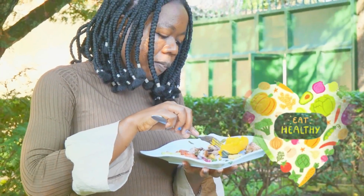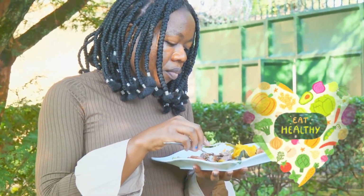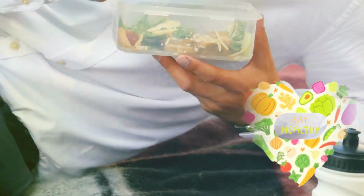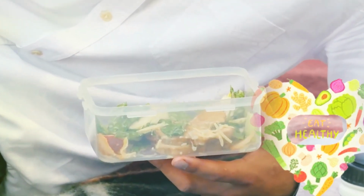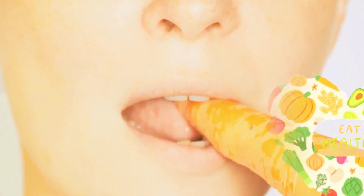Eat smaller, frequent meals. Opt for smaller, more frequent meals rather than large, heavy meals. This approach can help reduce the burden on your digestive system and alleviate symptoms like bloating, gas, and indigestion. Practice mindful eating by chewing your food thoroughly and eating slowly. This aids in the initial stages of digestion and helps reduce the workload on your digestive system.